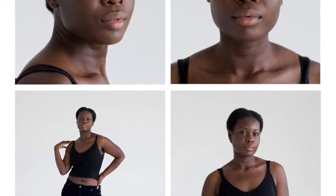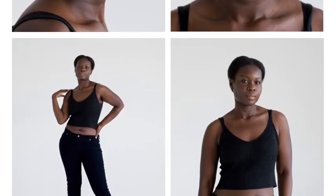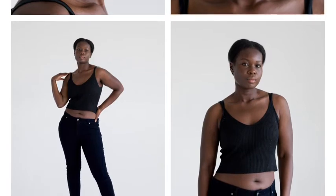Hold on. Let me pop it. Okay, I'm back. So I'm going to give you guys examples of high quality digitals here on the screen. High quality doesn't mean edited. It just means it's a bomb camera, bomb lighting, and a bomb photographer that knows how to take digitals.